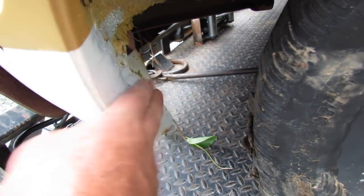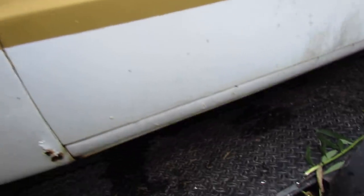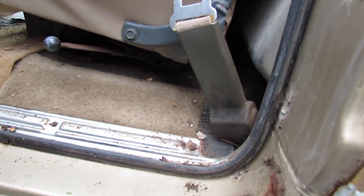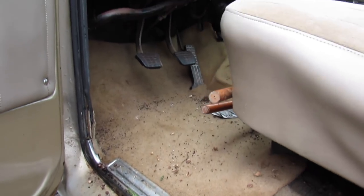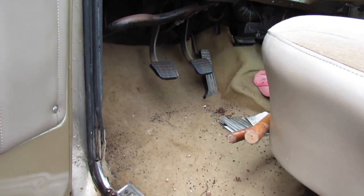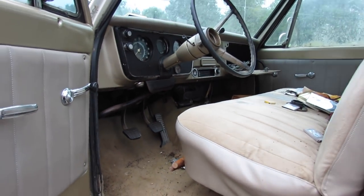Ooh, that's ugly. That's Bondo. Bondo Bill's been working there. Looks like somebody's already put rockers and stuff on it. Ain't too bad. Yeah, somebody's already put rockers on it. It's full of mouse turds. This ain't a bad old truck, though.